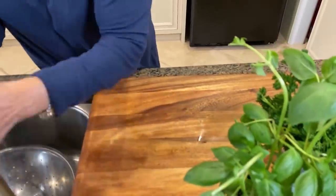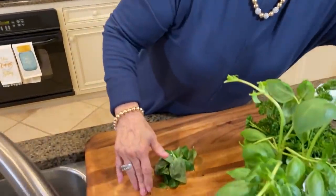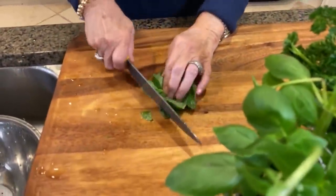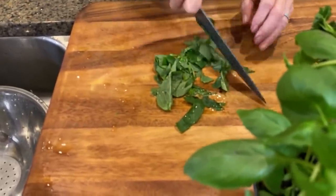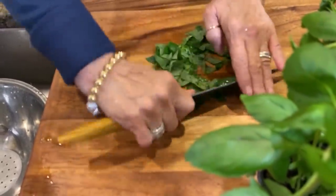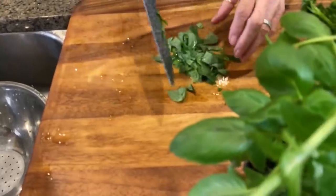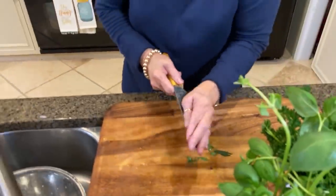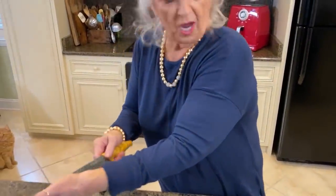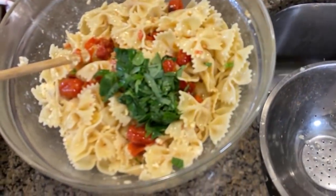And I'm sure this didn't get washed, did it? It did not. I'll make sure I wash it good. And I'm not gonna try to ship a knot or anything like that. I'm just gonna chop, chop, chop. Looks good, doesn't it, Teresa? And this basil is just gonna be the butter on top of the cream. Why'd you quit stirring, Teresa? Well, because I was just trying to get the tomatoes up.